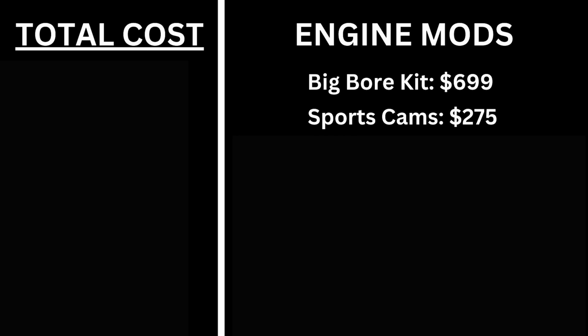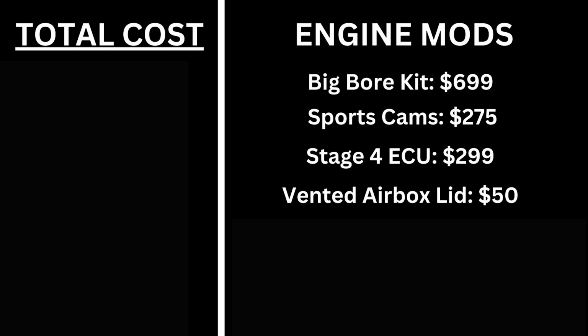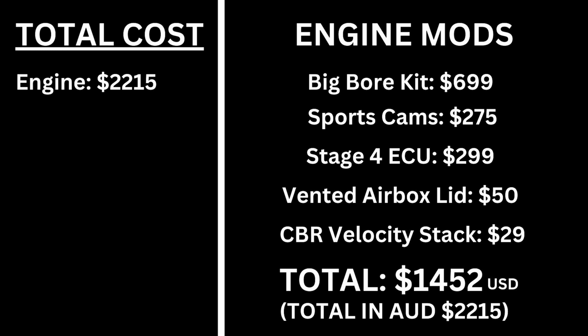Then the sports cams. That was $275 US. Then you need the ECU to run those. So that was $299 US. I also added a vented airbox lid and a CBR velocity stack to help the engine breathe better. The total was $1,452 US. So for me in Australia, I had to pay the conversion and some shipping, and that turned into $2,215.